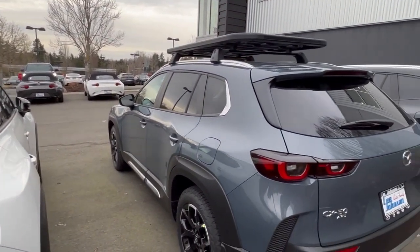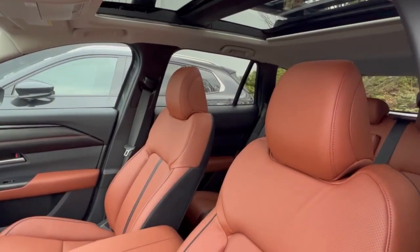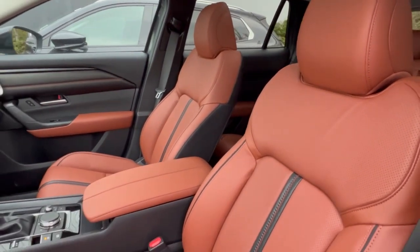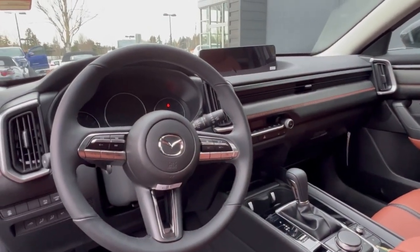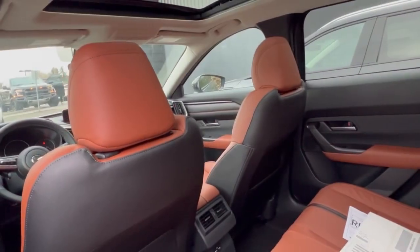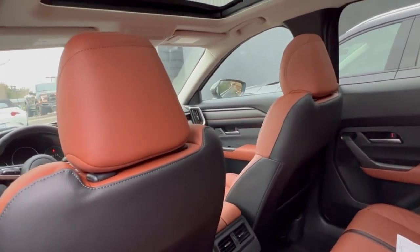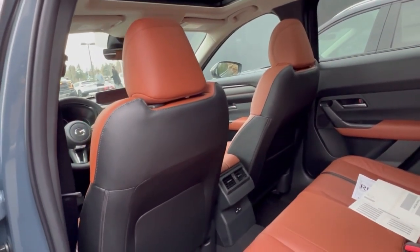And this exterior color is called the Polymetal Gray Metallic, and this has this beautiful terracotta interior, which I think looks really nice. In the interior of this CX-50, you get a 10.25 central display with Apple CarPlay and Android Auto. And on the rear, you get this brown leather seat, which is called a terracotta, and you have the black that is integrated into it.